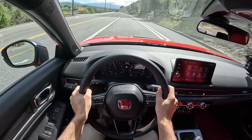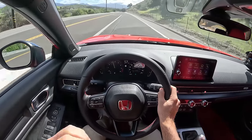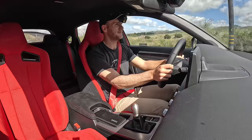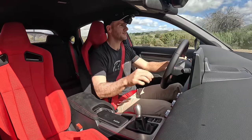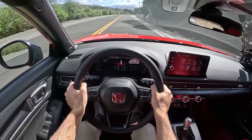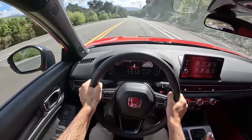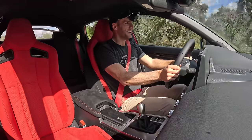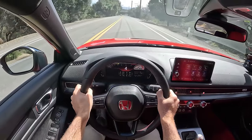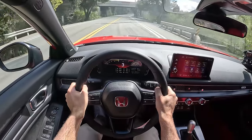But all the rest of the giggles that I will experience behind the wheel of the CTR come from driving it enthusiastically. So I'm going to go into the plus R mode, the most aggressive driving mode. Downshift it, lay in. And feel the surge of torque. Wow. I love the shift light indicator too. Makes it feel like proper race car stuff.